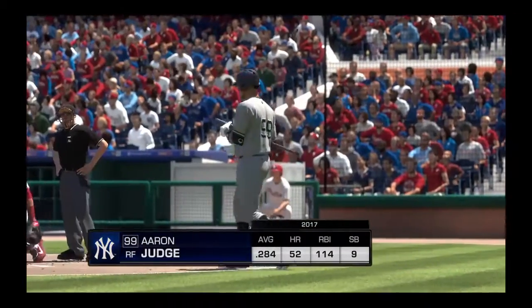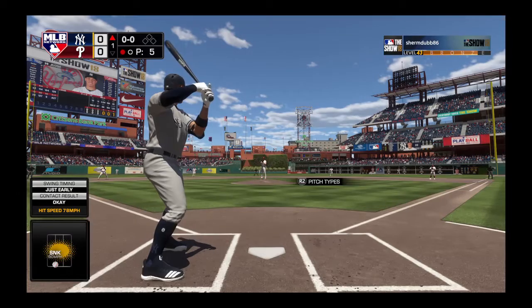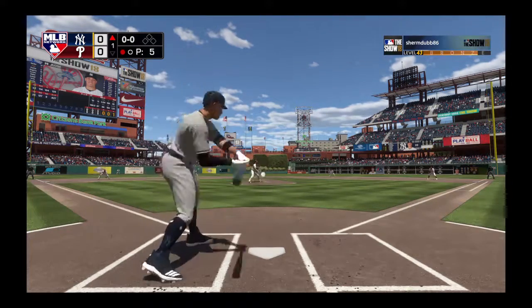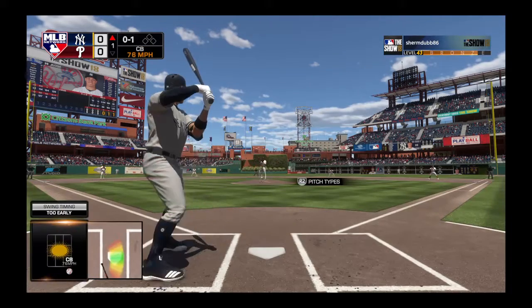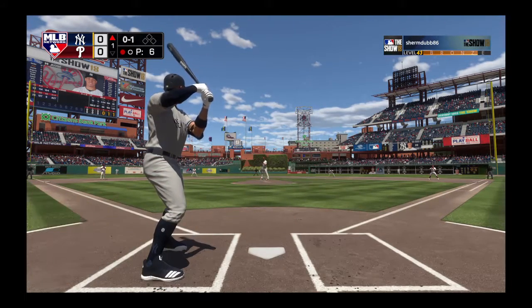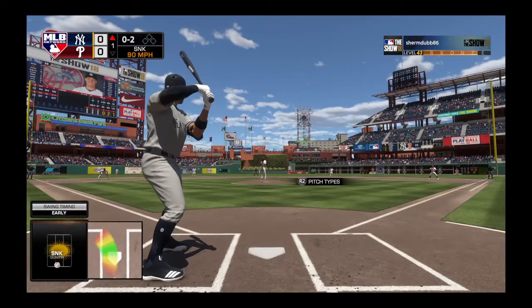Digging in now for the Yankees, Aaron Judge, as he'll get his first opportunity in this one. First offering on its way. A swing and a miss at the big curveball. Bases are empty, one man out. Just a bit jumpy that time, swung on and missed.